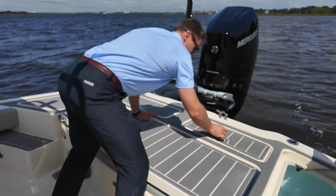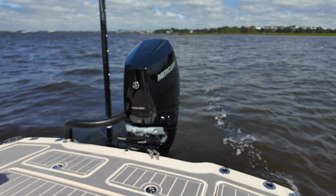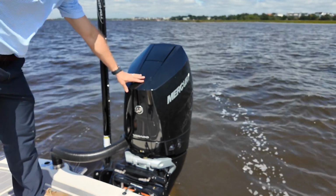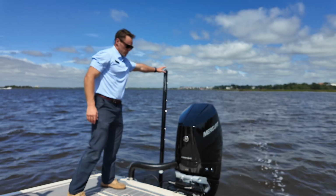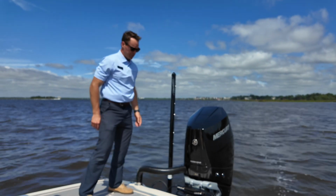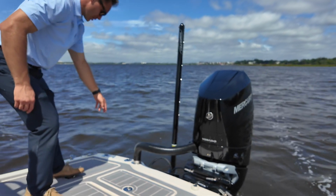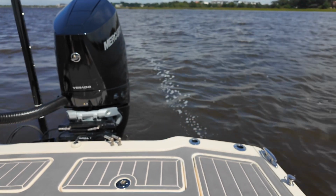The boat is powered by a V10 5.7 liter 400 horsepower Mercury Verado. Great planing speed, great top end speed, just an awesome power package for this boat. You also have a power pole mounted on the back and 2 swim platforms with steps on each side. Recessed cleats, fender pros. We have rod holders throughout the transom, so plenty of rod holders.